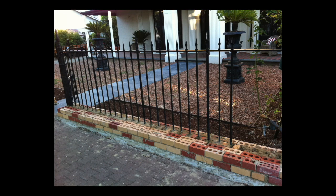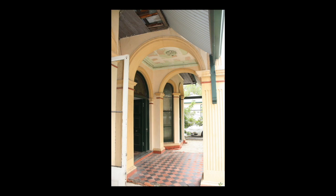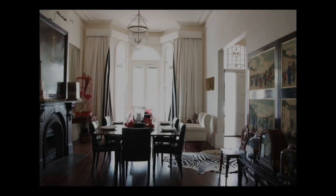But all the original features were certainly retained. Old keys and doorknobs and stoppers and window latches were all the original types of things. They had never been removed in the 50s or 60s, which a lot of these houses had.